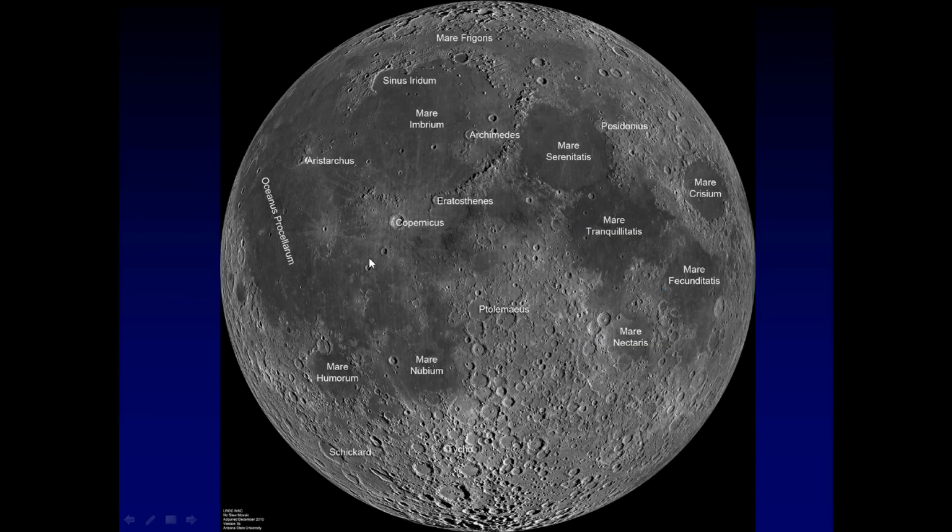There's a picture of the moon, just to get some landmarks. Mare Tranquillitatis. We landed right about here 51 years ago. Got Mare Serenitatis, I'm sorry, Mare Imbrium. We've got various craters over here. I'll show some of these in higher detail.